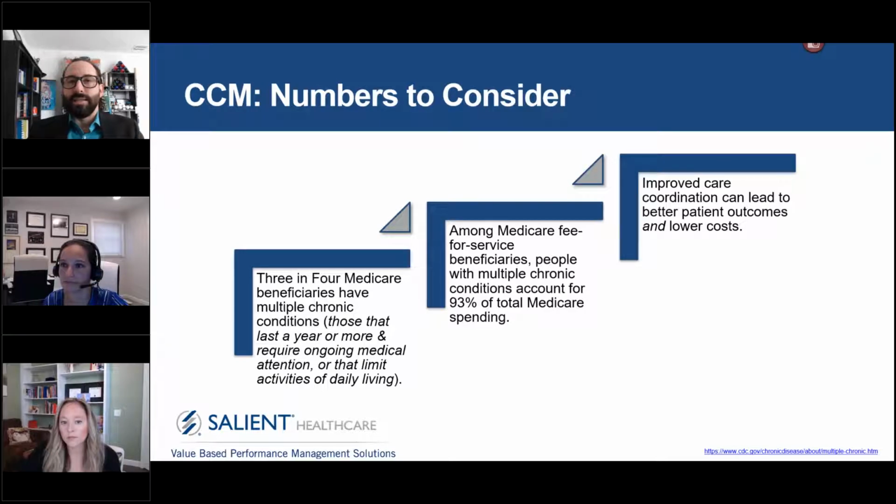CMS recognizes CCM as a critical component to primary care, so much so that while some physicians had already been doing it, they can now be reimbursed properly for their efforts. When you look at that middle statistic there on the step chart, you can see how important CCM programs are to the Medicare population. Now that you're being properly reimbursed, it's equally important to your organizations. The improved care coordination from a well-run CCM program significantly improves patient outcomes, and it really impacts your ability to achieve shared savings. Historically, both CCM and PCM are relatively new.